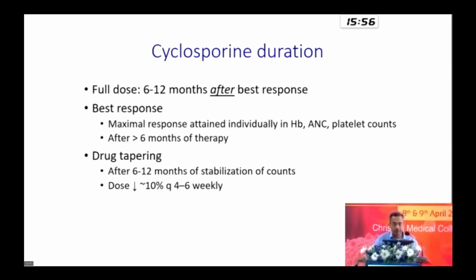So for how long do you give it? Even that is a struggle in the clinic. We typically give it at full dose for at least 6 to 12 months after the so-called best response. The best response is for that particular patient, so the maximal response attained individually in the counts for that particular case. You just look at the CBCs and you get a feeling that it doesn't seem he's going beyond this number. And typically, we would look at it at least after giving cyclosporin full dose for 6 months.